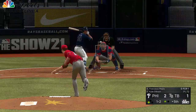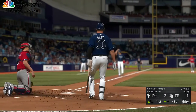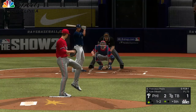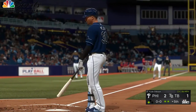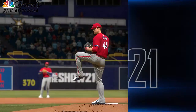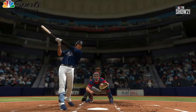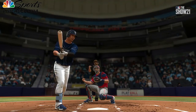The 1-2. Struck him out. And now they'll likely need a base hit to get that runner home from third. That strikeout changes the whole complexion of the inning. He was definitely pitching for it with a runner on third and one out, and he got it. Now it's going to take a hit or something like a wild pitch to get that guy home.